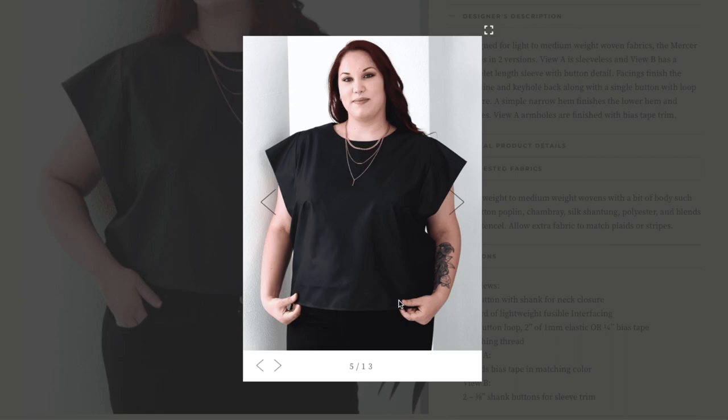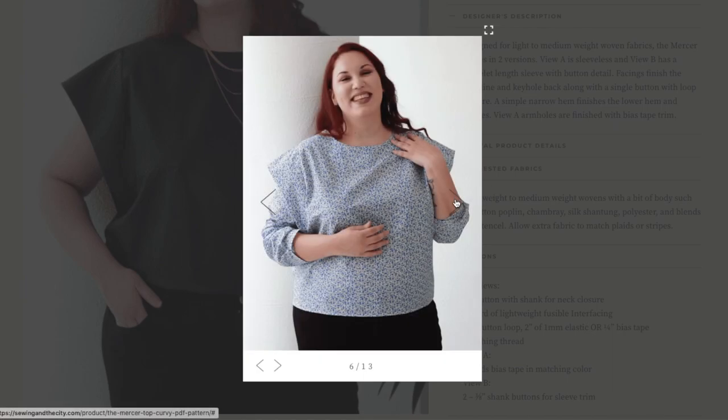This is it untucked. Thank you so much for including a photo of it untucked so you can see how long it actually is. This one appears to hit high hip, which kind of just speaks to that edgy, you know, kind of boxy vibe.